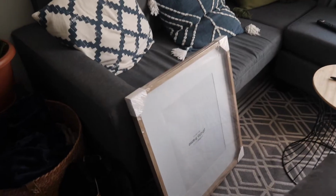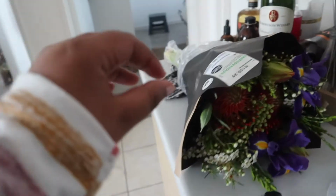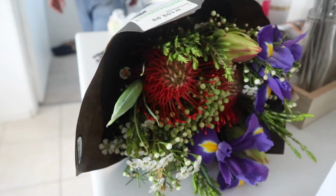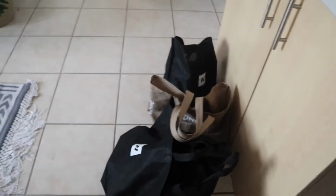Oh my word. I love having candles now that it's still cold. Then I read and put my candle on. So bougie am I. And then I'll show you what else I got. I also bought this 30 by 40 frame. It's quite huge, but it's going to go over there. We got some planted succulents at Stodels that I thought I could put here, maybe one in the bookshelf. And look how gorgeous this bouquet of flowers is. Very different. I haven't had this bouquet before. But yeah, let me just pack all our groceries away.